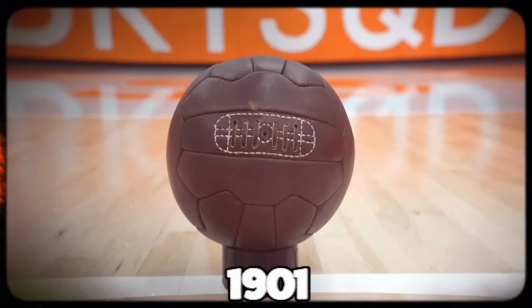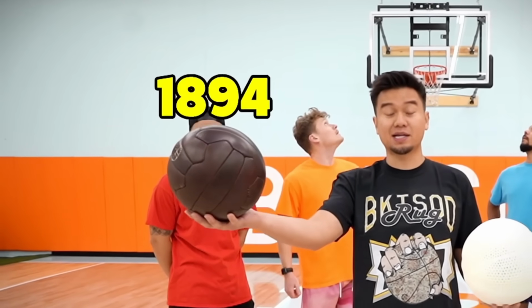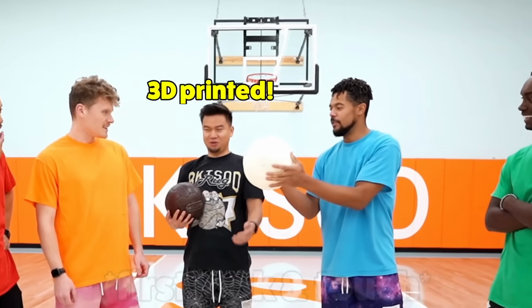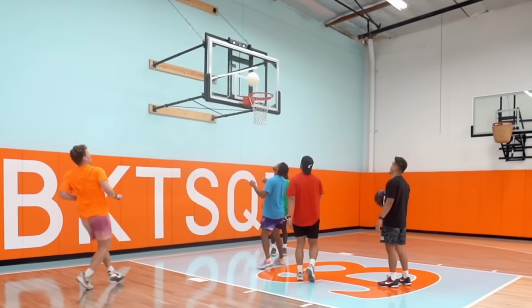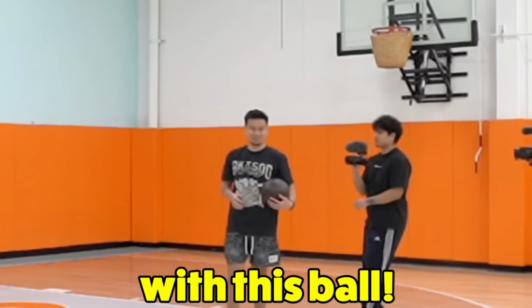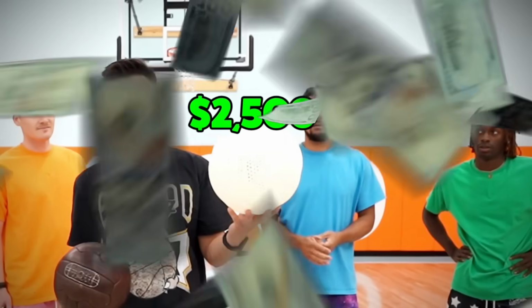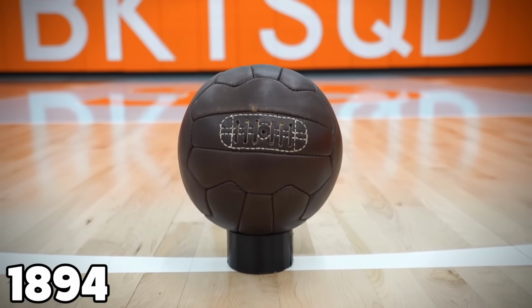Today we're testing 100 years of basketball, starting off with the 1894 Spalding basketball all the way to the 2024 Wilson prototype, 3D printed. Okay, that's the first bucket with this ball. This is a prototype Wilson that's releasing today for $2,500. But first, we're starting off with 1894, the first basketball ever made.